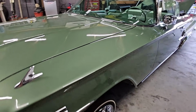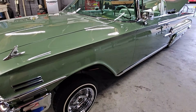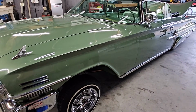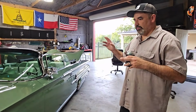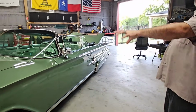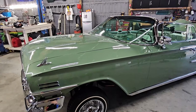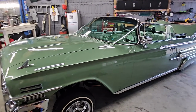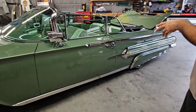This car wasn't gapped. I didn't spend time gapping it and trying to get the gaps perfect and all that. I mean, we could have, but I didn't want to, which is why we didn't. So the gaps are not perfect, but they're GM perfect. You know what I mean? So fenders are not original to the car. Came from a car in Arizona. The doors are original to the car. Like I say, all the trim was removed. The whole thing was bare metal. The doors are original to the car.